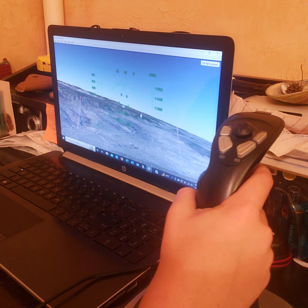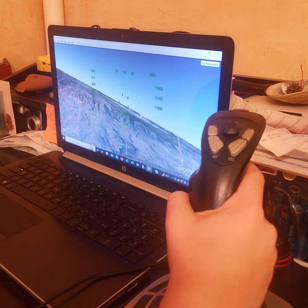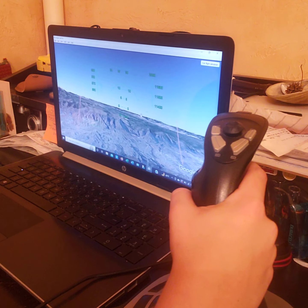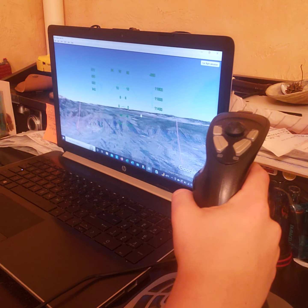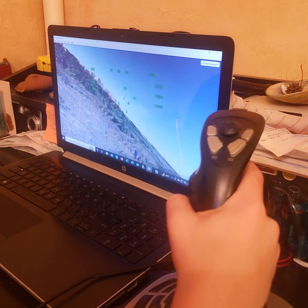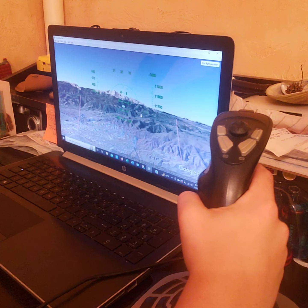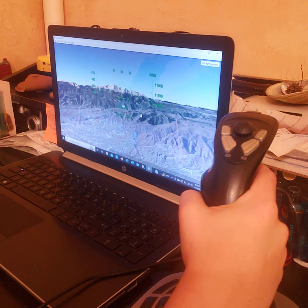Oh, that's Pike's Peak. That is beautiful. Where's the actual Pikes Peak? Oh wow, clearly I'm blind. Right there. I thought this was Pike's Peak. It's right there. This is so cool.